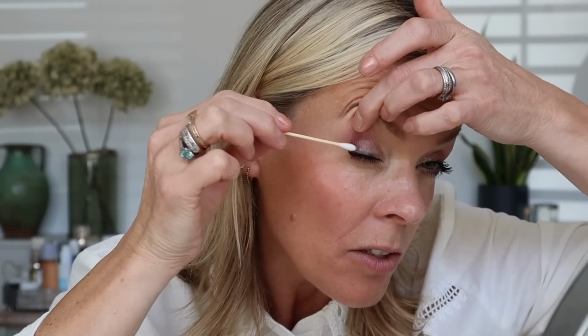Lovely. There we are. Bit of lift. That one's gone on perfectly. I'm just going to lift my lid and just soften that mascara a bit there.